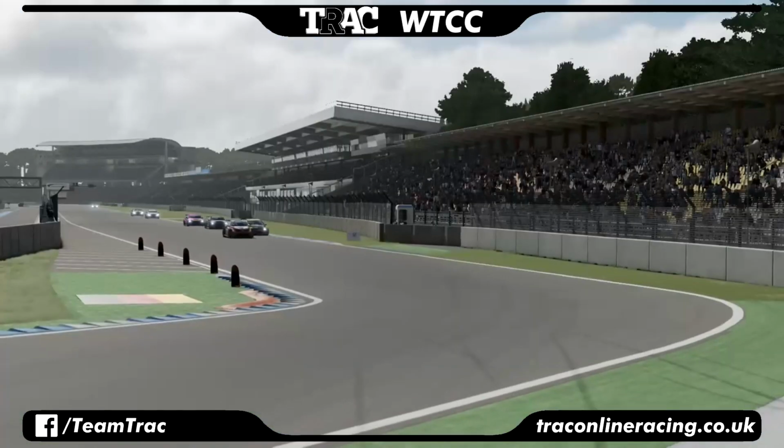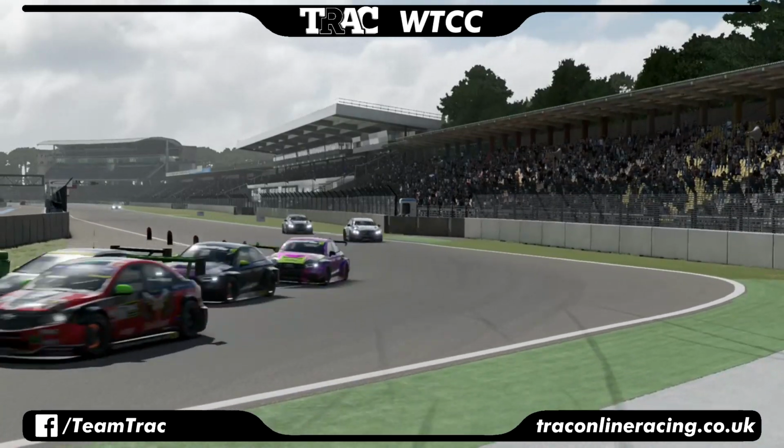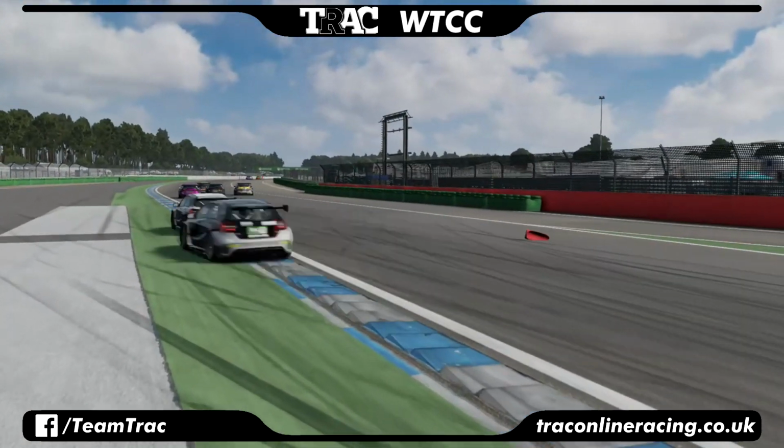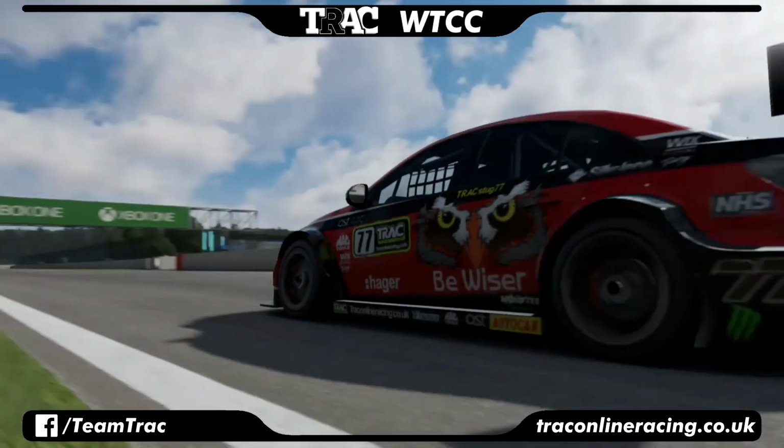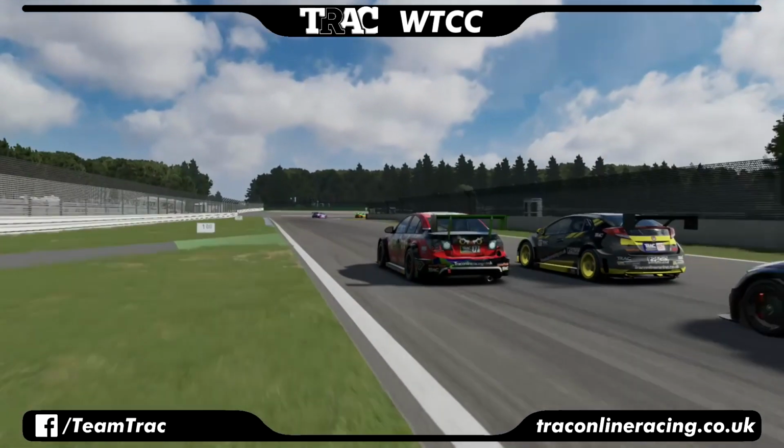Heading in towards turn number 1. Actim moves towards the outside. Stug moves to the inside to defend. Stug runs a little bit wide. Actim's going to go down the inside. Joey's going to get into this one as well. They're going to be nearly 3 wide. Joey backs out of it, so it's 2 by 2 heading down into turn number 2.